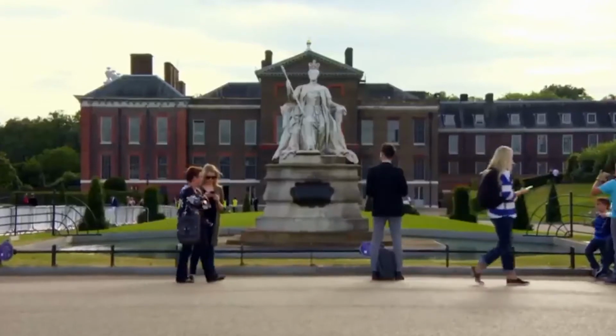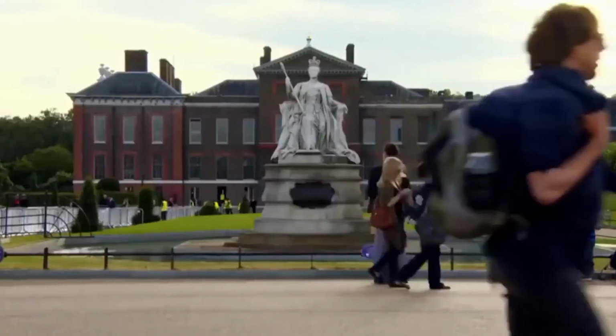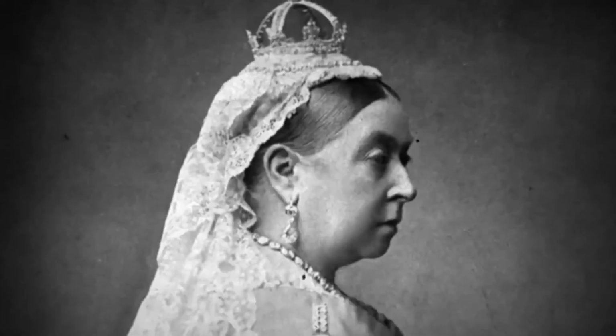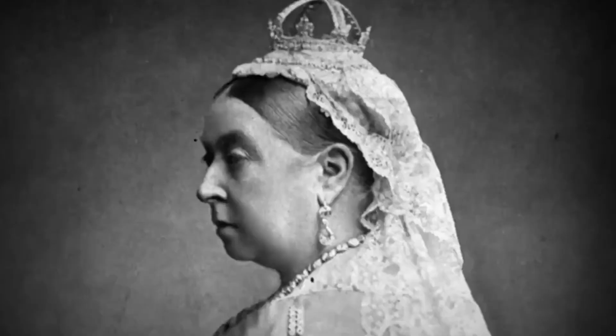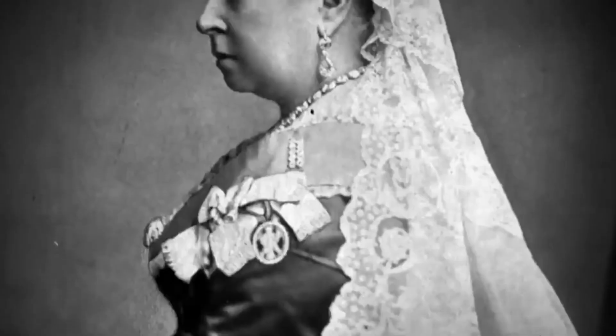Completed in 1893 to commemorate her Golden Jubilee a few years earlier, the young, slender figure is not the Victoria we think of today. The image most of us have of Queen Victoria is when she was old, when she was a widow, she was dressed in black, and she looked pretty.